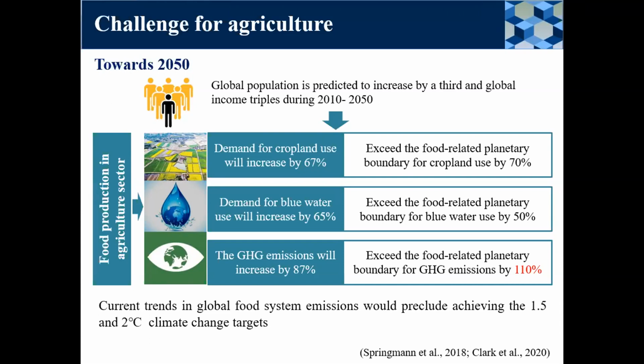The demand for blue water use will increase by 65%, exceeding the food-related planetary boundary for blue water use by 50%. And of course, greenhouse gas emissions will increase by almost 87%. According to work published in Science by Clark this year, current trends in global food system emissions would preclude achieving the 1.5 or 2 degree centigrade climate change targets.